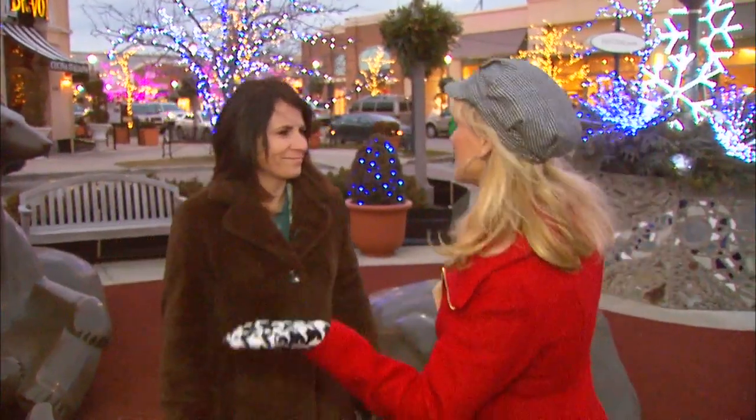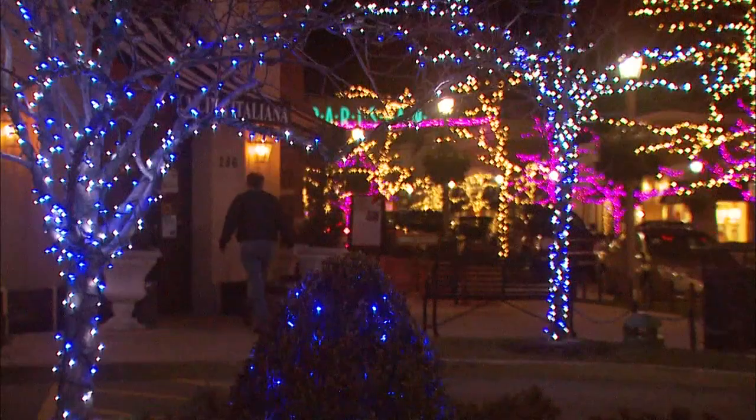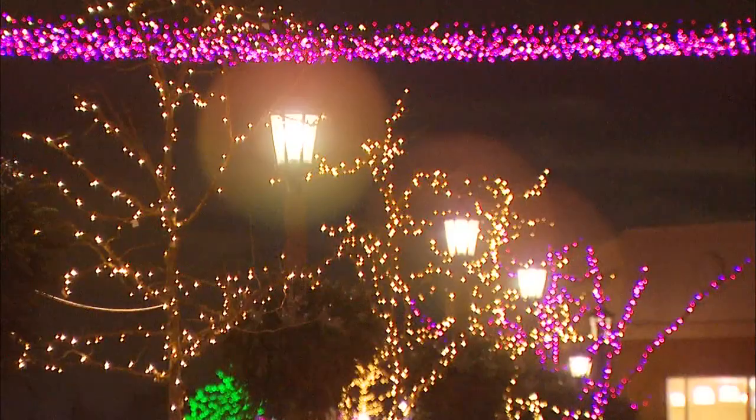Excited to be at the Village of Rochester Hills. It's so inviting to shop too. And what do you think makes it such a great holiday shopping destination? I think the biggest thing for us, especially this year, is the fact that we have 850,000 lights up this year. So it's been a huge attraction. People just really come out here just to see the lights a lot of the time.